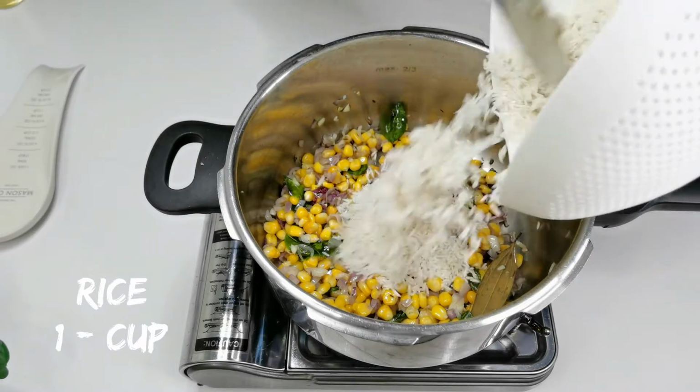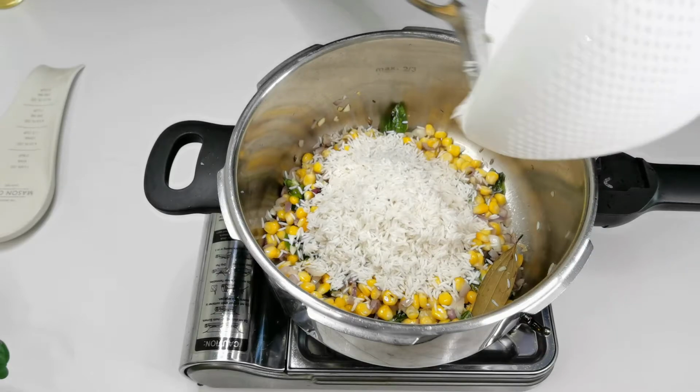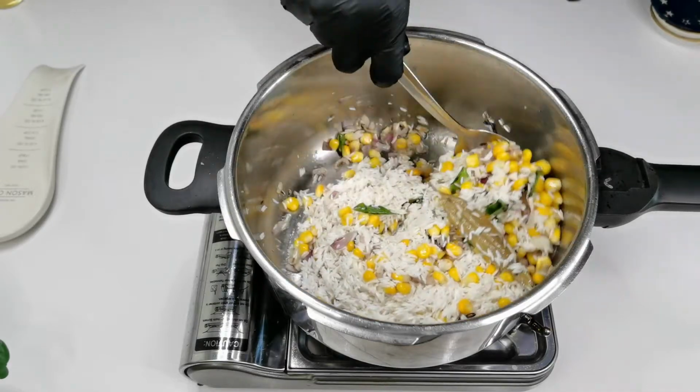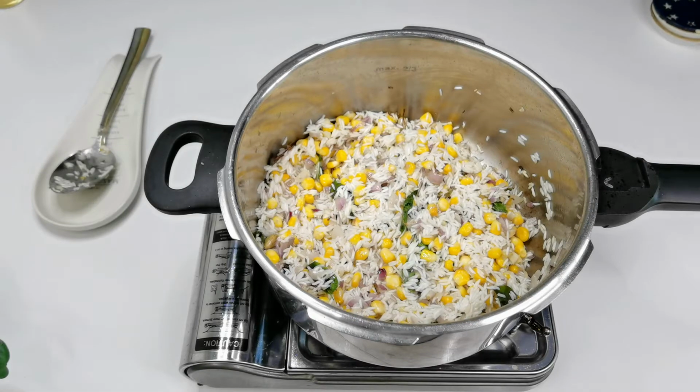I'm adding a cup of basmati rice. Saute this for a minute or two. When you cook rice in an open pan, for 1 cup of rice, add 2 cups of water. When you cook in the pressure cooker, for 1 cup of rice, add 1.5 cups of water. That would be sufficient.